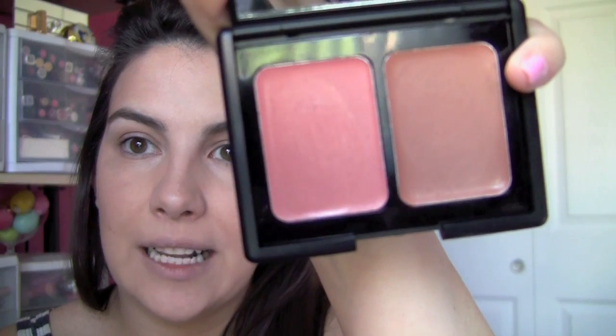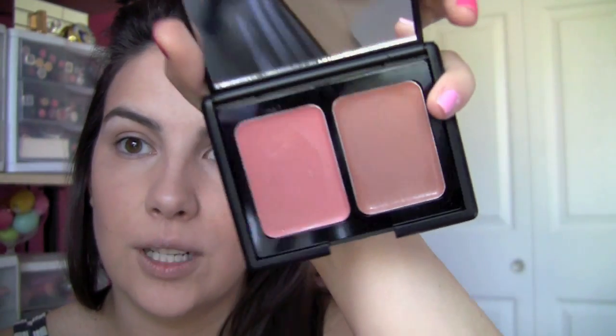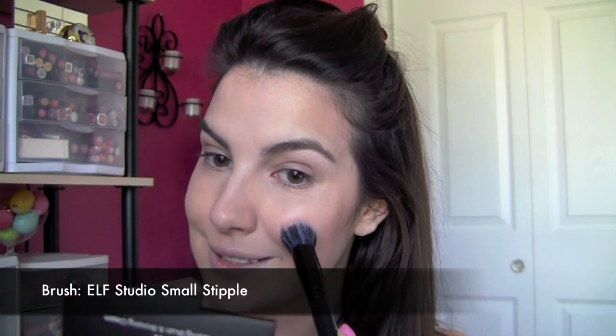They're just creamy colors, and you can see the blush is a soft pink shade here, maybe a little peach. And I've just got a little on the brush, and I'm just going to stipple that right on the outer part of the apple of my cheek. This reminds me so much of the blush that's in my Eve Pearl palette. In texture and color, it's crazy.